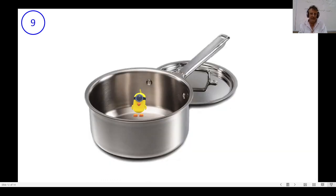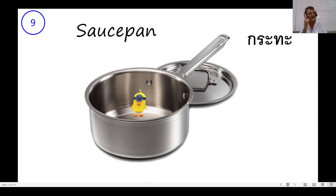And the last one, number nine. This is the last one. It is another pan, but this is a saucepan. It is deeper. And it has a lid. But it's the same word in Thai as frying pan. I think it is in Google. In Google, it is the same word.